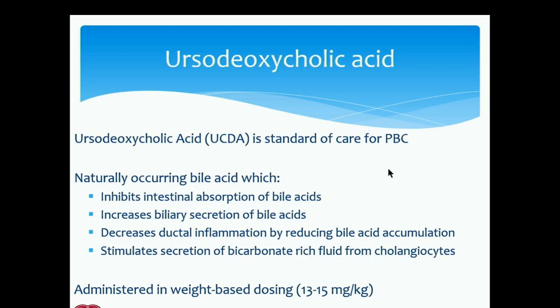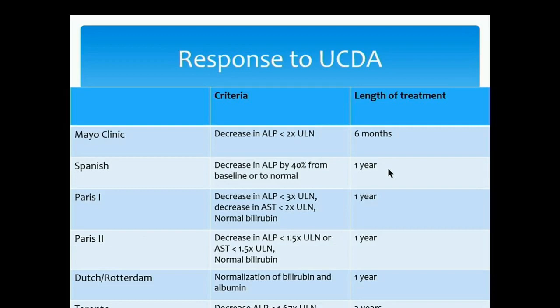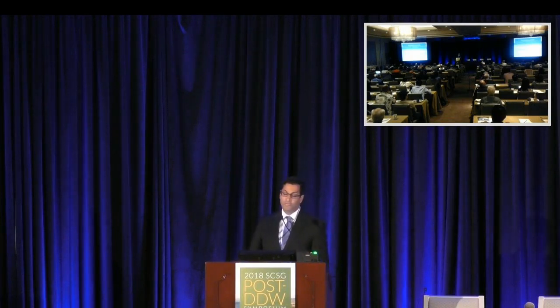Now the problem is that not everybody responds to ursodeoxycholic acid. Depending on what you read, it can be up to 40% of patients who do not respond to ursodiol, though in my clinical practice, I find it to be more around 20 to 30%. The other problem is that there's no clear consensus on how to determine if a patient has responded to ursodiol or not. I've highlighted 6 scoring systems, none of which has really been promoted as the gold standard scoring system. But I'd like to review some of the strengths of each with regards to simplicity as well as accuracy and robustness, and then let you know which one I prefer.